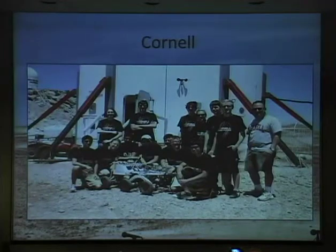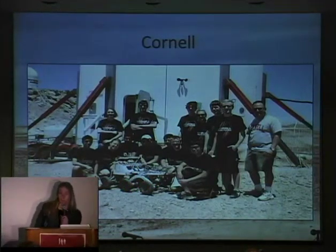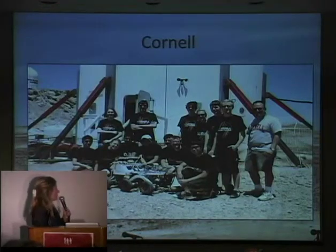Okay, Cornell, this is the first year they've joined the team. They had a really nice, robust rover for their first time in the field. They were going to compete last year, but they didn't, so they knew a lot of the environments and the parameters, and they did a lot of their research prior to coming. So their rover worked the first time, and they actually placed third. This is one of the teams that placed the first time they competed.